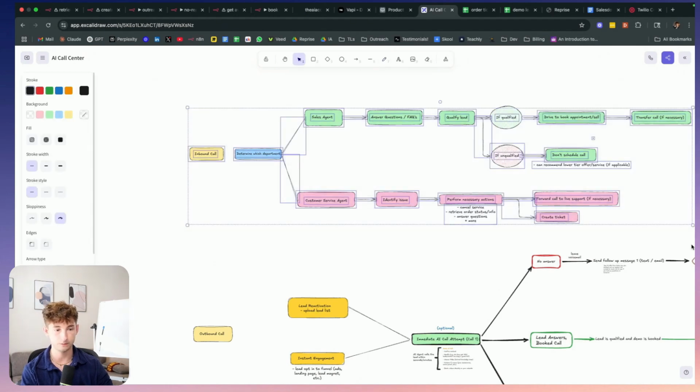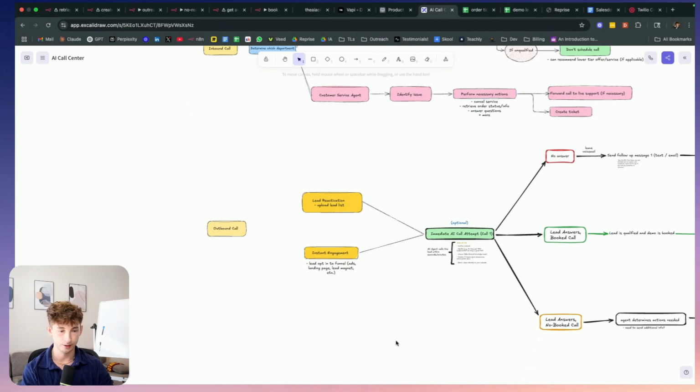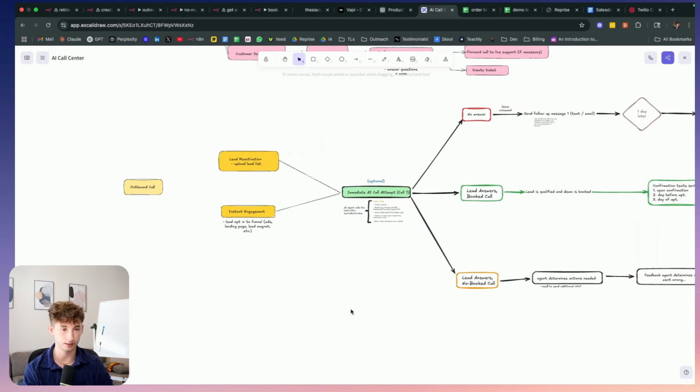So now that this piece is finished, let's move on to the outbound, which you may view as being a little bit more difficult. But again, if you guys struggle, make sure to just rewind the videos and also check out my community where you can get the templates and ask for help from thousands of other members as well.